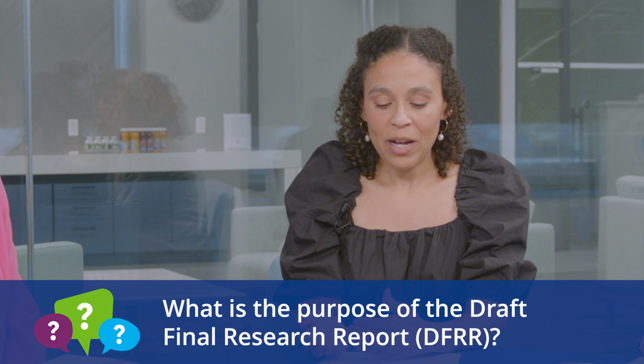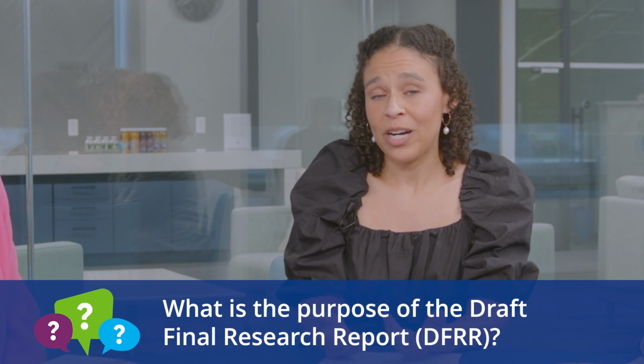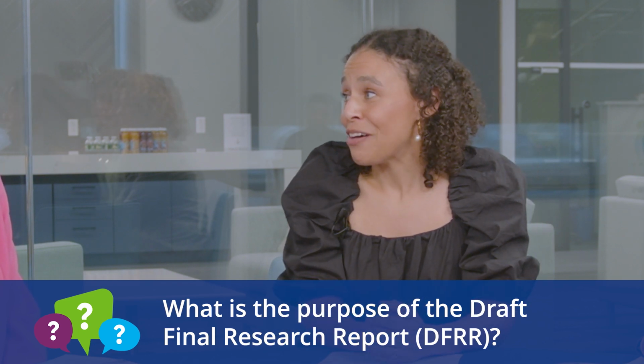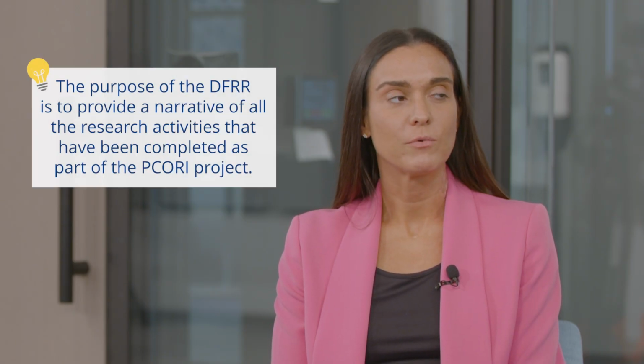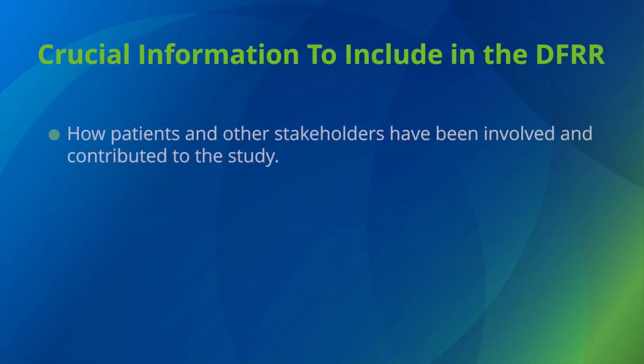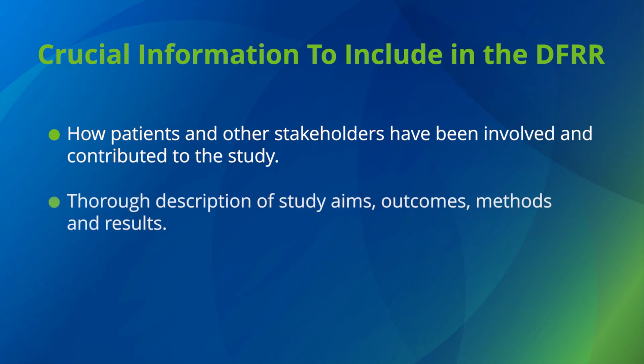First, let's talk about what is the purpose of the final research report. Andrea, can you start us off on that? Sure. So the final research report is similar to a journal article, but it's longer and more detailed. And the purpose is to provide a narrative of all the research activities that have been completed as part of the PCORI project, including how patients and stakeholders have been involved and contributed to the study, thorough descriptions of the study aims, the outcomes, and the methods and the results.